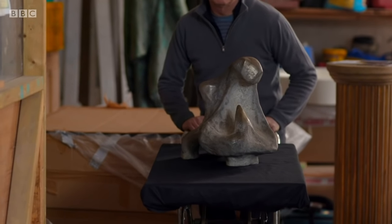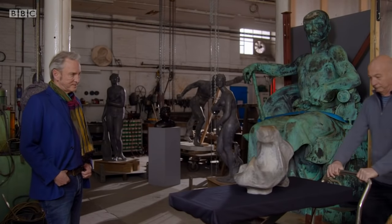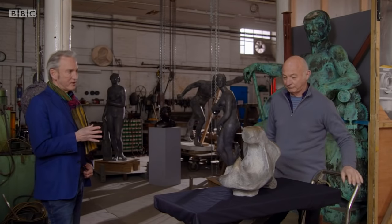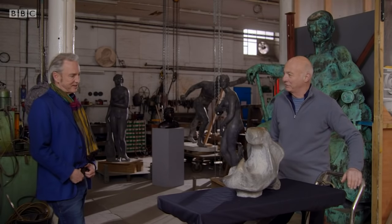Rupert has intimate knowledge of the works of Henry Moore, so I'm keen to see what he makes of Neil and Barbara's piece. So you've had a lot of experience with Henry Moore sculptures, haven't you? A fair amount, yes. I think we've probably worked on over 60 or 70. We've seen most of his styles right through the period of his life, so I'm very familiar with form, yes.